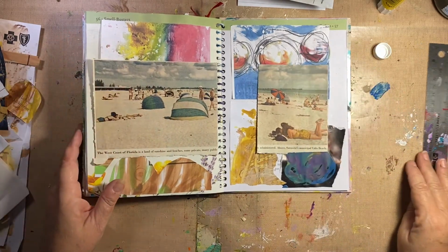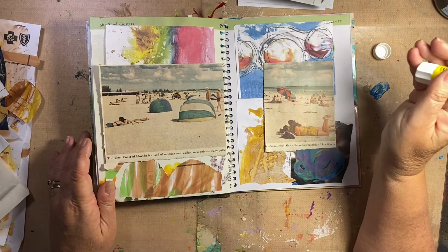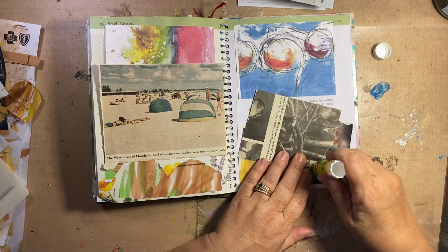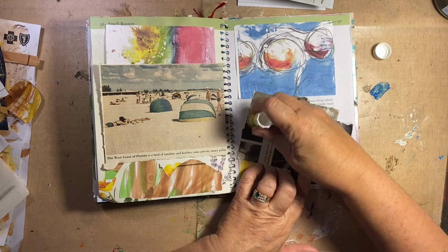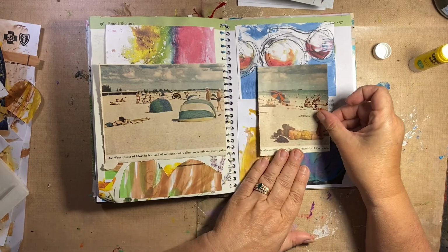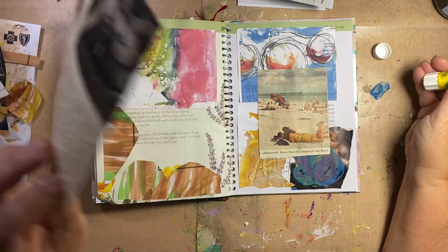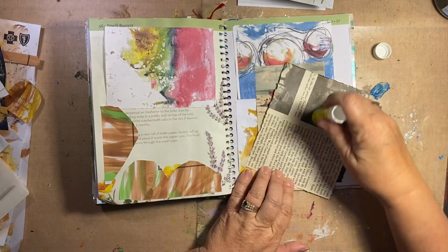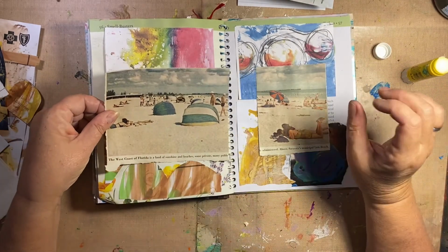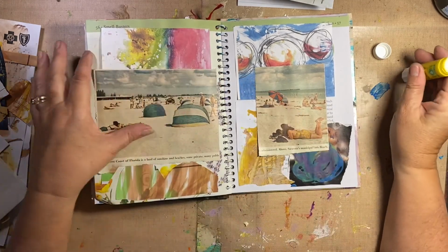So I think this kind of melds in the background, falls into the background, and you don't see it as much, but I'm okay with that. I like this. I love the color of the paper behind it. I love that it's all different kinds of paper. That's okay with me too. And when I open up this page, I will see all this bright color and beach umbrellas and go, yes. And that's the whole point. Doesn't have to make sense, but it does have to make my heart sing.